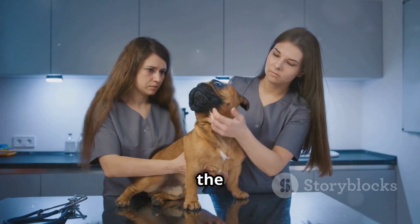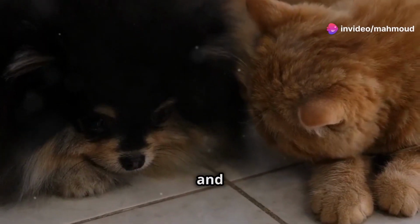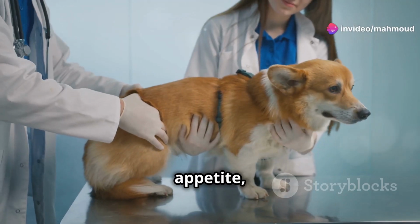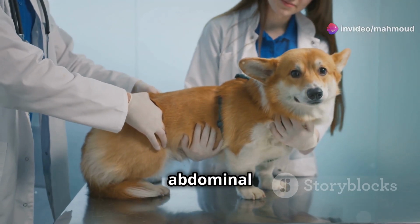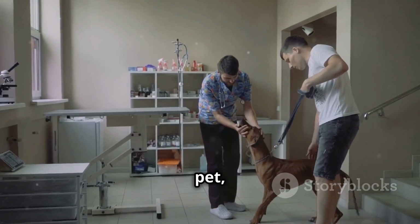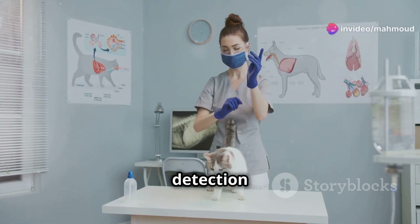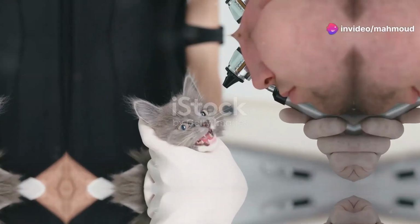Closed pyometra, where the cervix is sealed, is more difficult to detect. Symptoms are less obvious and may include lethargy, loss of appetite, vomiting, diarrhea, abdominal swelling, and a high fever. If you notice any of these symptoms in your pet, do not delay seeking veterinary attention. Early detection is key to successful treatment.